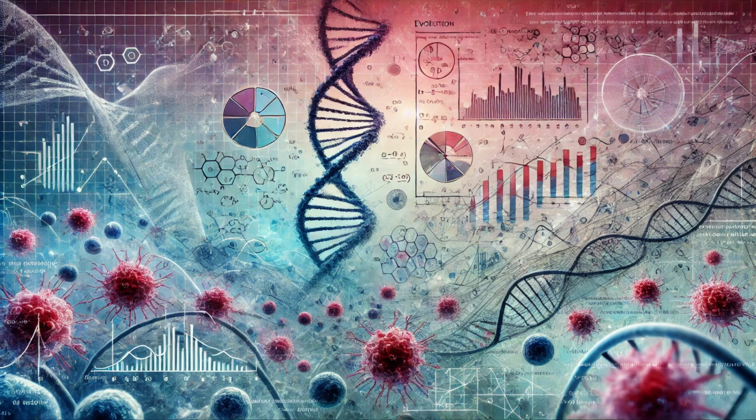Exactly. Imagine a world where we can identify individuals who are at higher risk because of specific cellular changes. We could monitor them closely and potentially intervene even before a tumor has a chance to form. So we're not just talking about treating cancer better, we're talking about preventing it altogether. That's the ultimate goal. And with these advancements in computational biology, it's becoming more and more realistic.